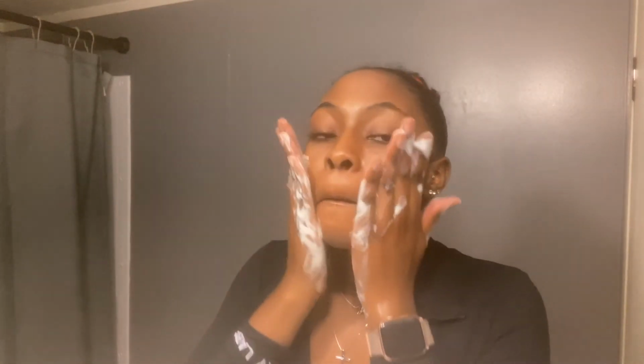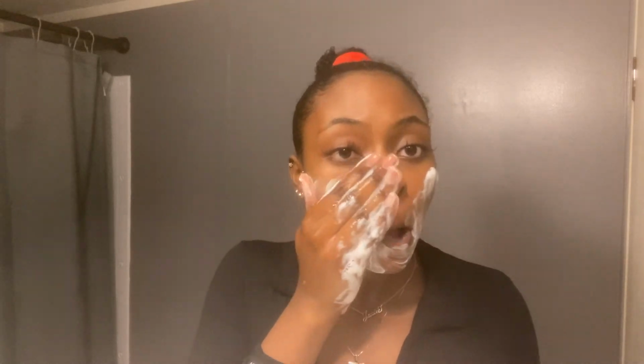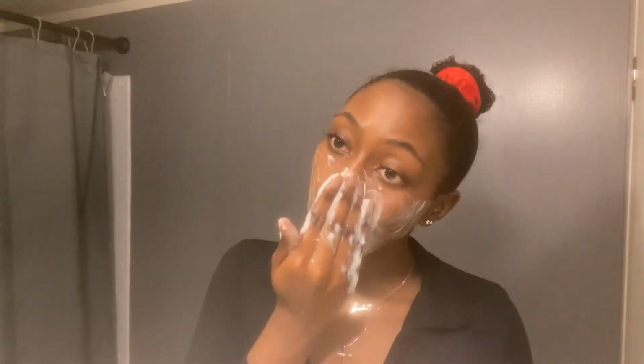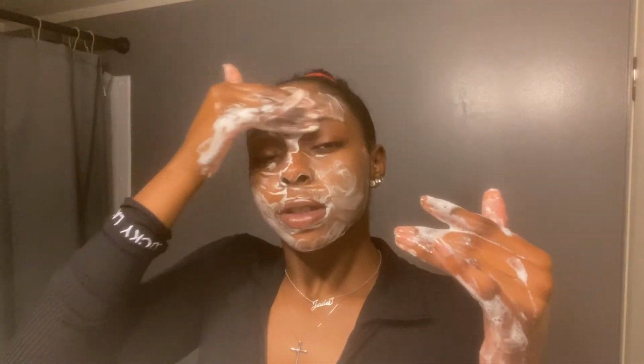So when I lather up my soap, I wet the soap, and then I want y'all to be able to see. I just do like this. That's it. And I lather it up so it kind of looks like this. And then I just do circular motions. I try to do this for about 60 seconds. I just kind of massage, or what I think is 60 seconds. So I just kind of relax. Massage.